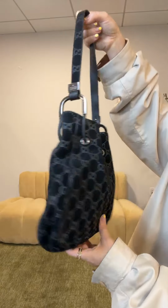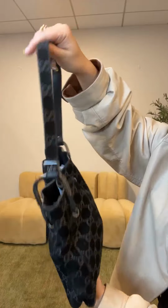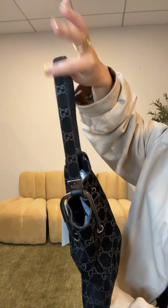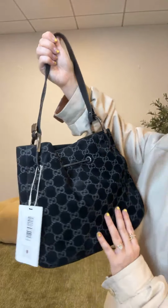It's entirely monogram and then also entirely suede, down to the strap too. So it's got a short strap with the monogram suede. It's like a bucket, but kind of a flatter bucket, because if you wear it over as a shoulder bag, it's still going to be nice and comfortable when it's sitting flat against your body. This is how it looks on.